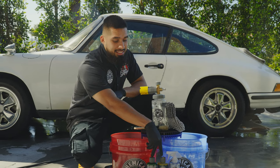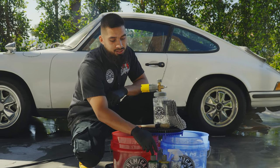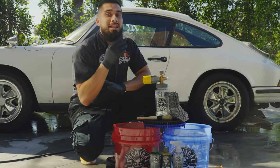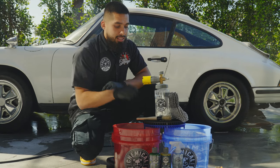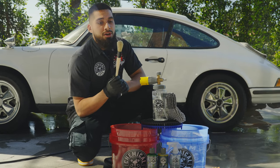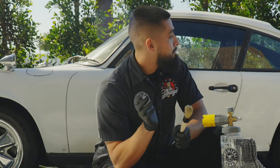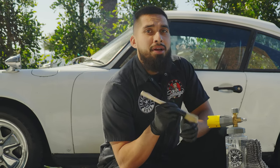So I'll be mixing these two, about 1 ounce of Honeydew Snow Foam, 1 ounce of Clean Slate. That mixture is going to allow me to foam up the car and let the soap sit on the car. It's going to give me enough time to run around the whole car. If it doesn't, I'll just get my foam cannon, foam up the area again, and I'll start scraping out every single emblem.